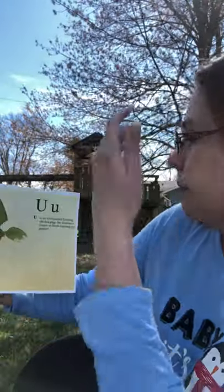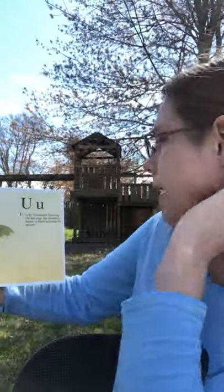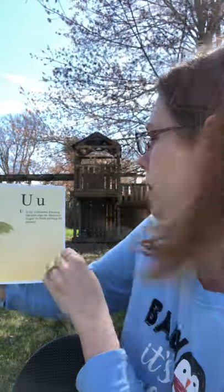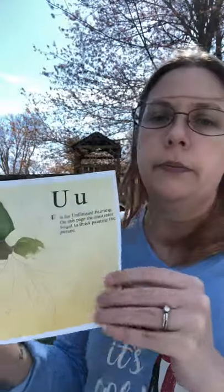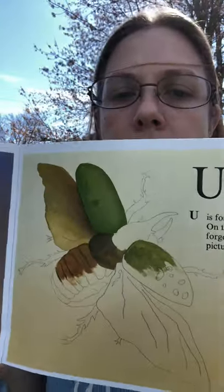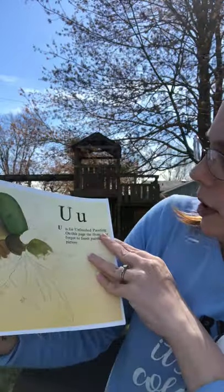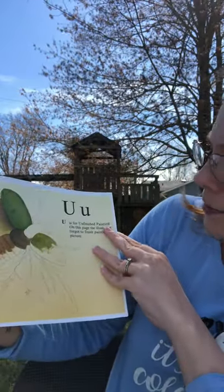U. U is for unfinished painting. On this page, the illustrator forgot to finish the painting of the picture. What kind of bug do you think he forgot to finish? It looks like some sort of beetle to me. I guess we won't know. He didn't tell us. That's not very nice.